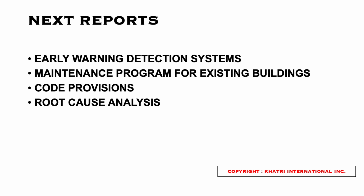I will be having some update reports on this topic to talk about early warning detection systems. How can other building owners monitor their structure so that this doesn't happen to them? And a maintenance program for existing buildings to help repair these conditions so that, again, we can prevent this from ever happening. I'll also be discussing code provisions. Should we be making any changes? Should we be upgrading our codes to deal with this issue in the future? Should we require analysis for uneven settlement? I'll go into that. And, of course, more root cause analysis to discuss some of the topics that I brought up here. This is my first report, and there's more to follow.